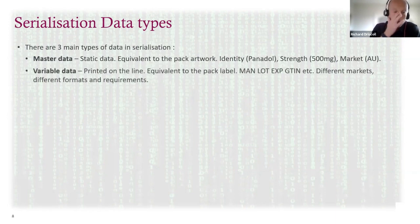Secondly is your variable data, which has been talked about by Catherine before. This is the stuff that's printed on the line, equivalent to the label: manufacture date, lot, expiry, GTIN. Depending on the market or country you're supplying to, you'll have different formats, potentially different fonts, different orders of things like that. They all need to be taken into account.